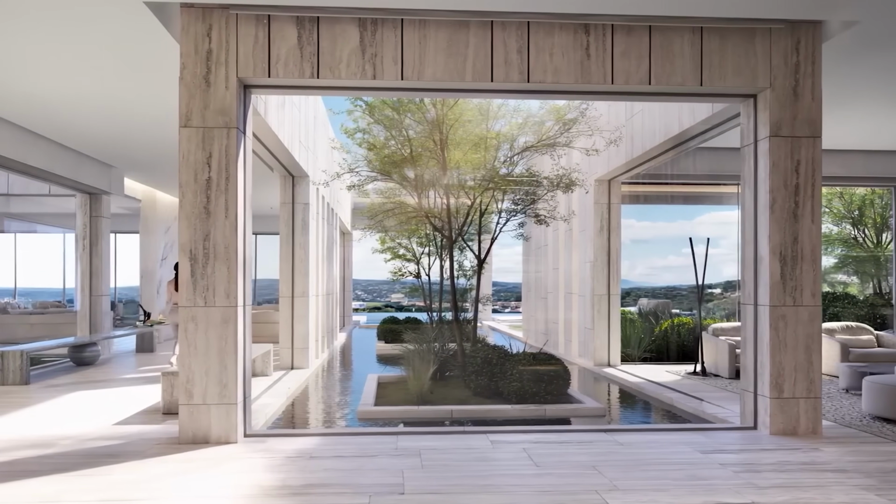As you can see in the video, this is a living area, for example. You have beautiful views to the sea, to Gibraltar. All the house is open to the exterior. This is an ARC project as well. This is Villa Vida.